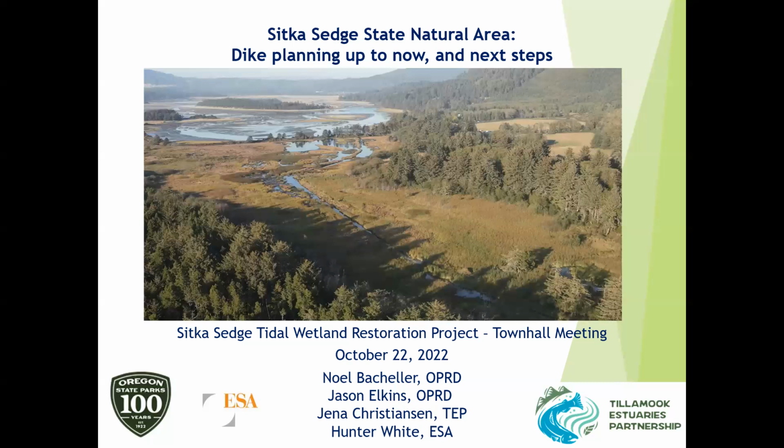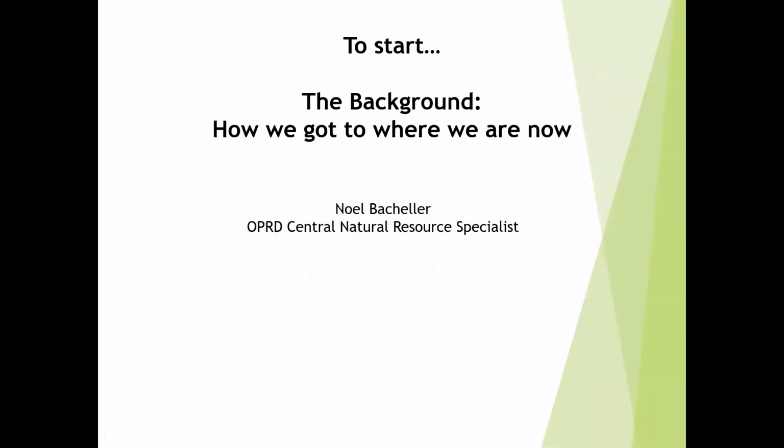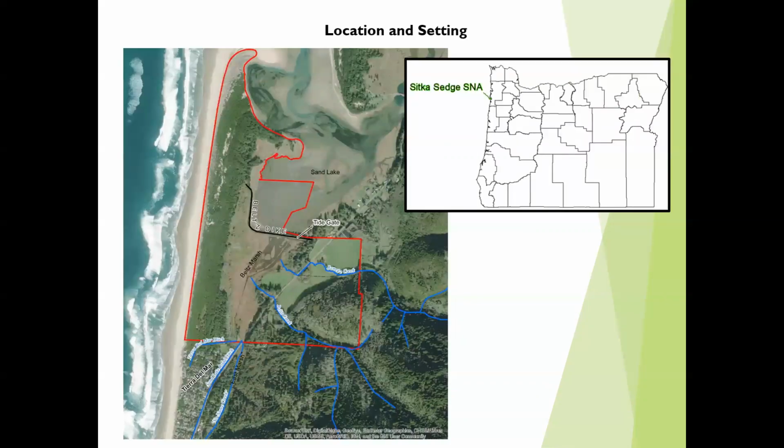Hi, everyone. As Jason said, I'll be talking about the background, how we got to where we are now, all the water that's been under the bridge and through the dike, so to speak, in the last 8 years. I'll start off with setting the stage of Sitka Sedge State Natural Area.